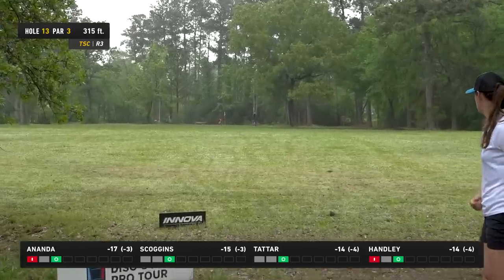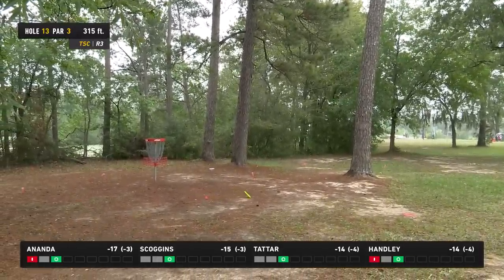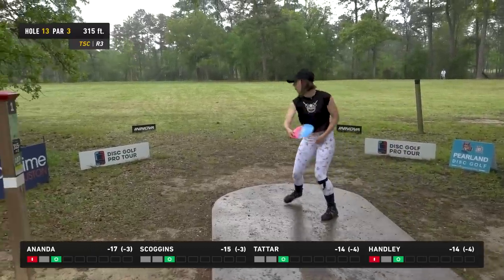You're going Raptor here? Yeah, going with my green Missy Gannon Raptor. Oh, nice width there off of Owen's disc. Yeah, and I didn't actually know that's what happened. That's kind of crazy. Thanks, Owen.